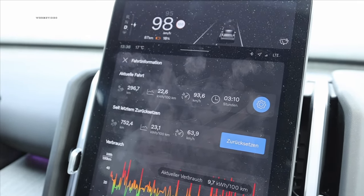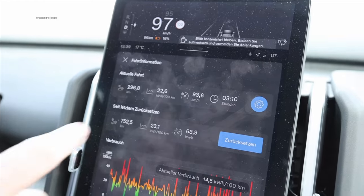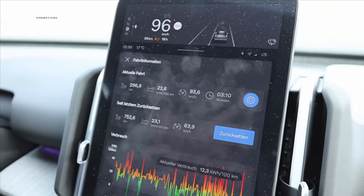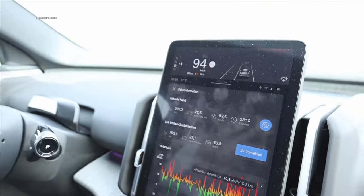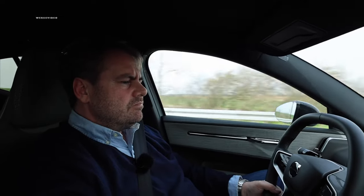Just a few days ago when we set off, it was much colder and rainy. I must also remember that we're looking at a total consumption, including the drives in Kiel and around Kiel, of 23.1 kilowatt hours per 100 kilometers. Stefan, what's your opinion? Oh, that is perfectly all right, I'd say.